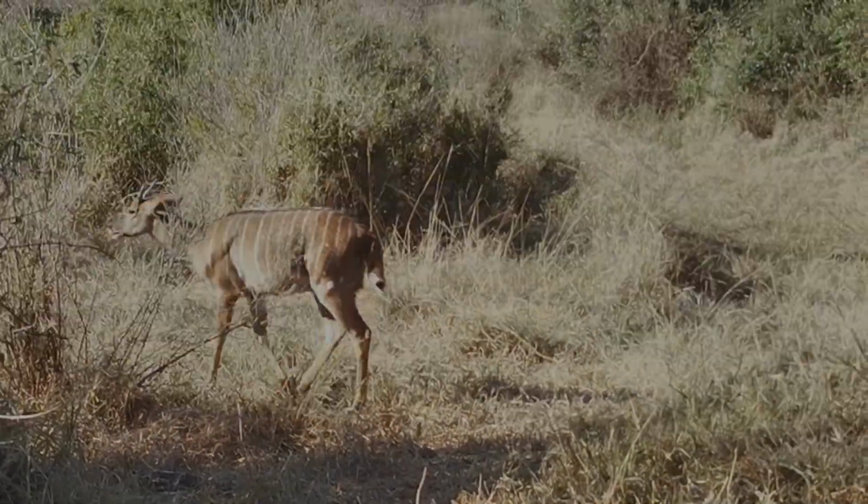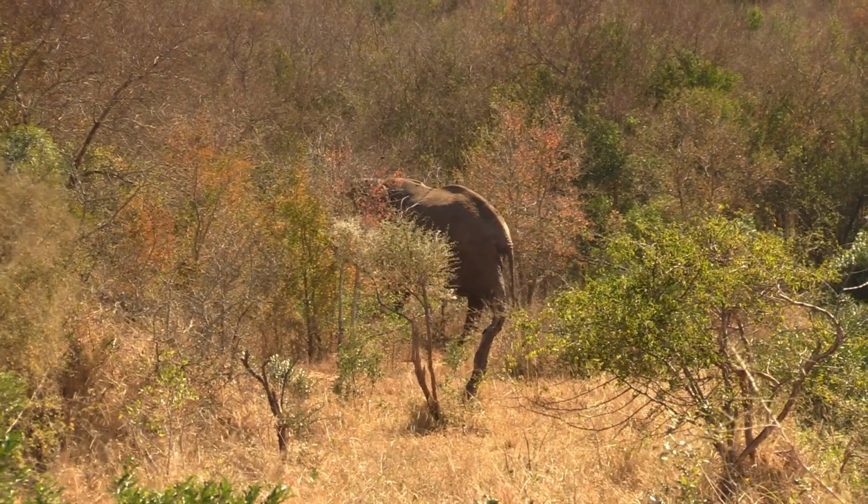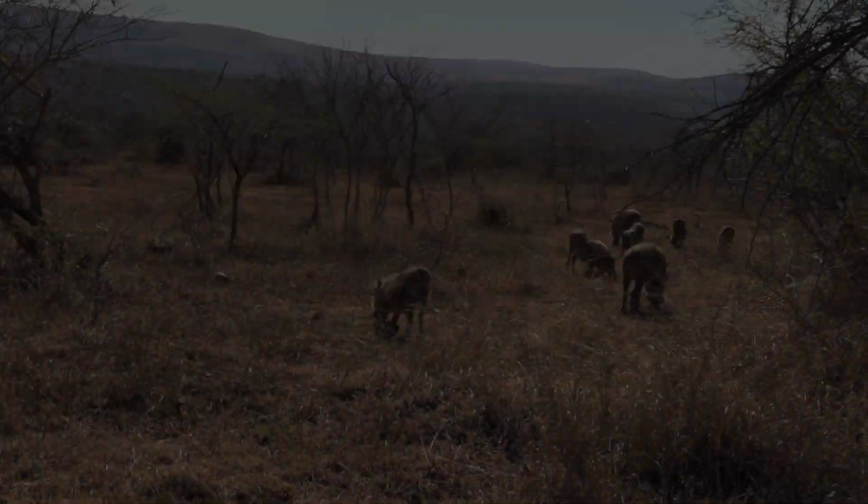Both the Umfolozi and Hluhluwe Game Reserve is about 80 kilometers away from St. Lucia. It is a very good day out. You could go for lunch at the Hilltop Camp. It is simply spectacular.